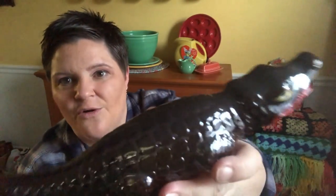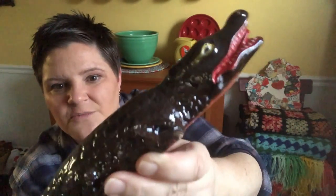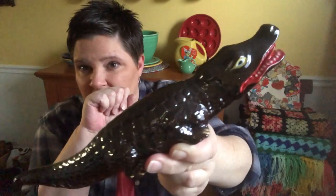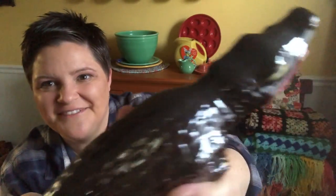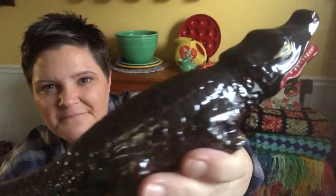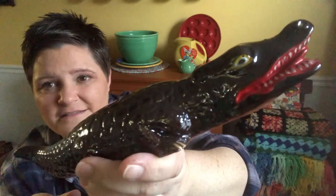The glaze is almost like an iridescent, a really dark iridescent green, which is hard to see on the camera. It's actually hard to see in real life too. It's like an iridescent green, and then he's got those menacing eyes. But I like him a lot. He's pretty big for a knick-knack.